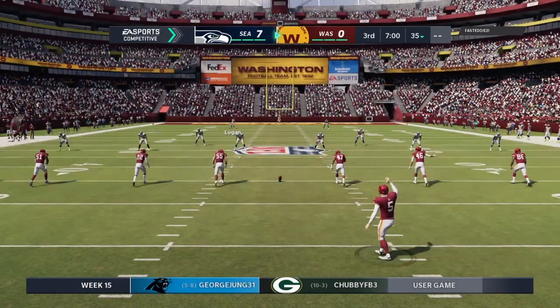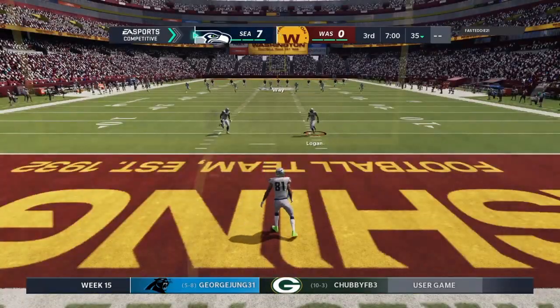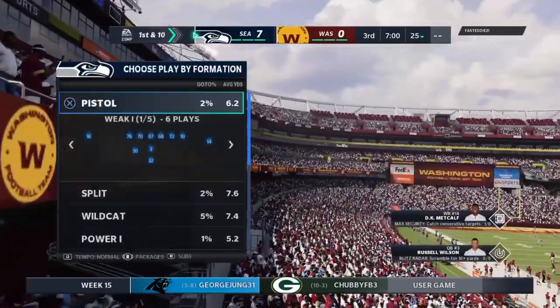Coach. The Seahawks with the advantage, and they get the football first as the second half is underway. And he can't field it cleanly. It's loose.